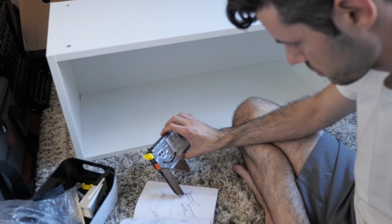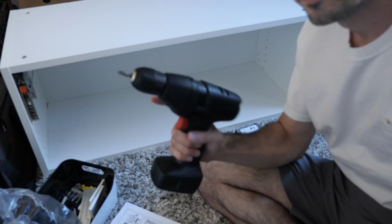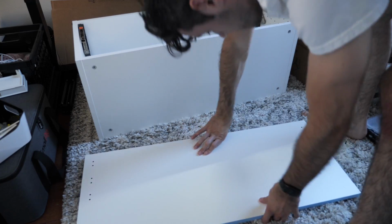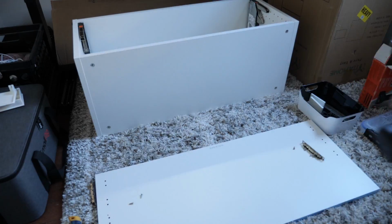Then it was time to put the hinges on, which had pretty confusing instructions. The good drill died, so I grabbed my crappy one. We did it, folks. And now it was time to put the hinges on the door. This was all pretty boring.